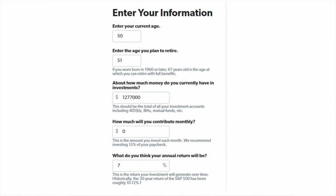So if you're 50 years old and you have $1,277,000 in your investment accounts, and you expect the annual return to be about 7%, which I think is fairly respectable, right? Over the last 100 or so years, we're looking at about a 10% S&P 500 on the average. And we're not going to contribute anything else at all to this account.